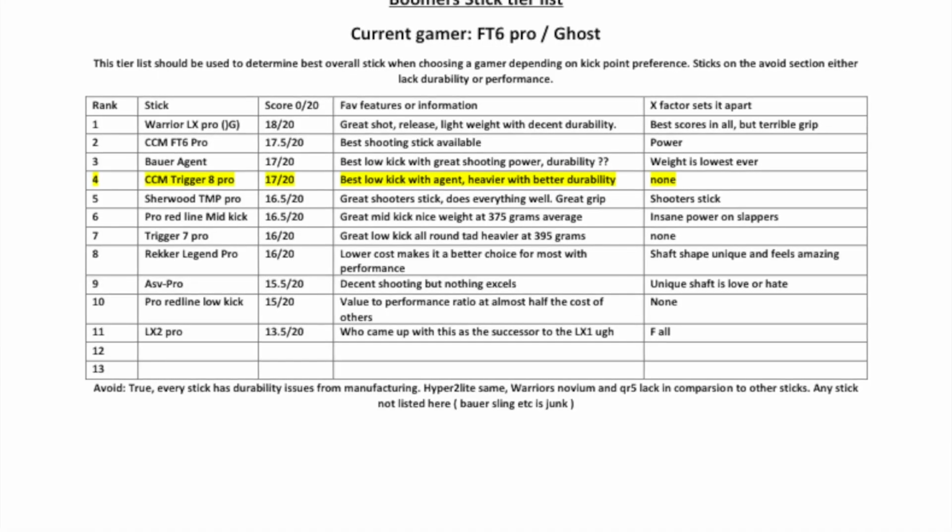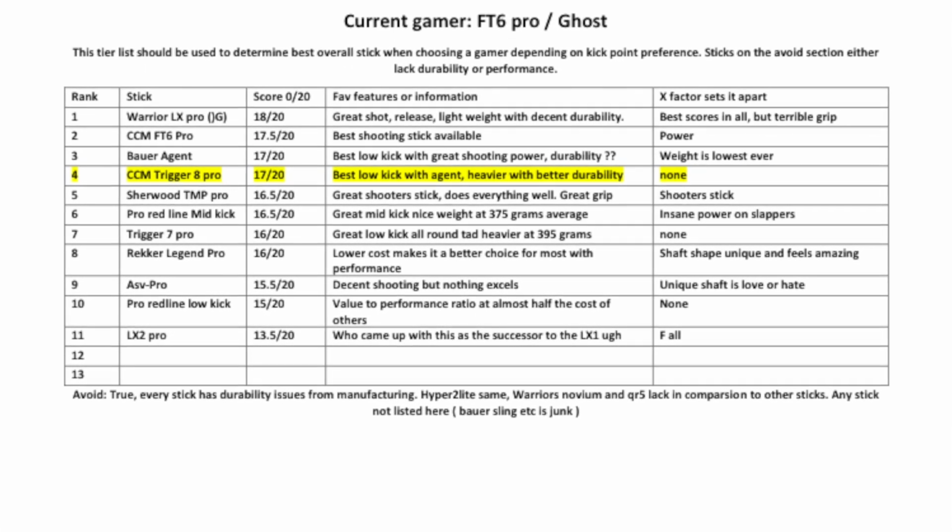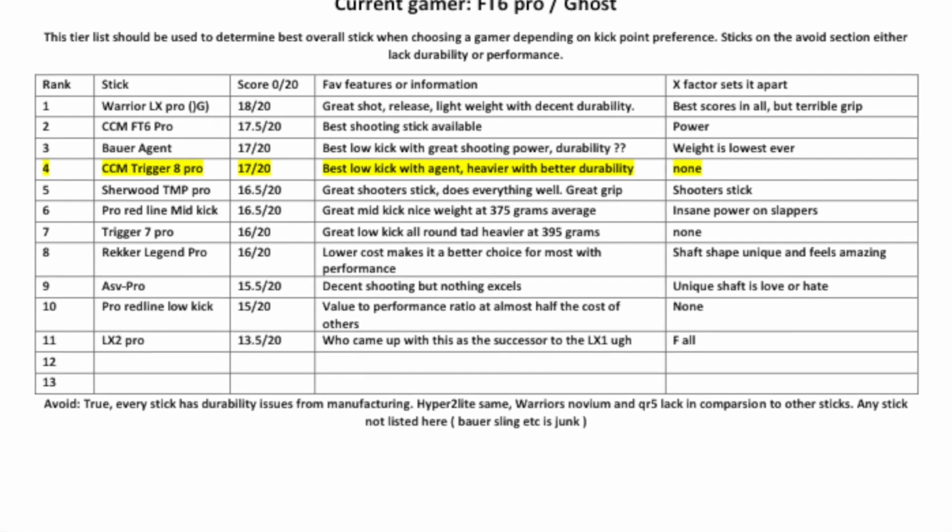This is my stick tier list. I even printed it for this video. Usually it's in digital format on any of my actual videos near the end. This is also an updated version of it.